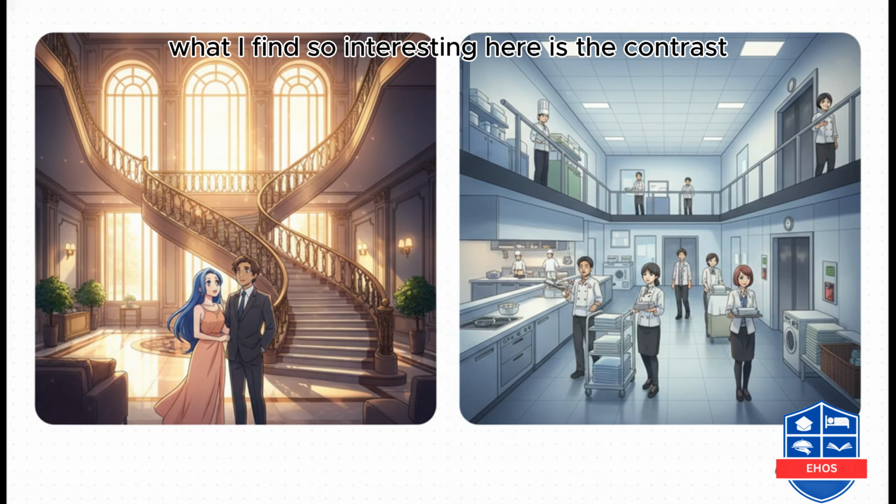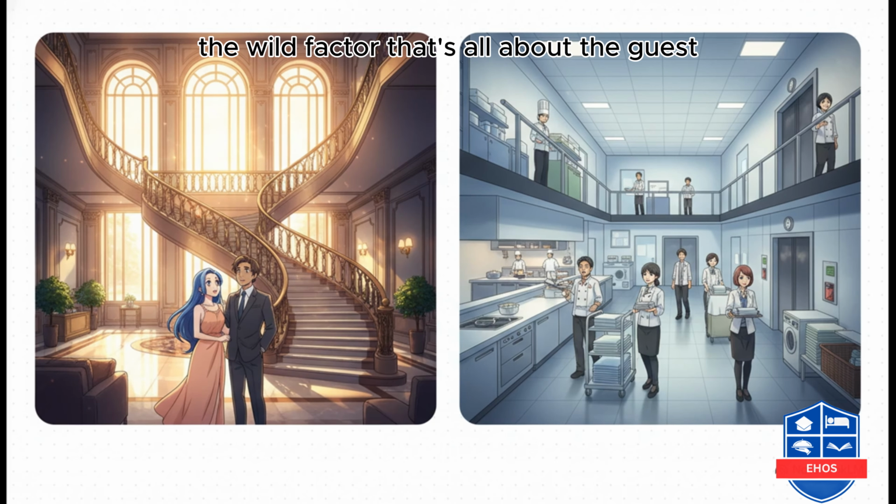What I find so interesting here is the contrast, the wow factor. That's all about the guest's emotion in the first few minutes. But operational flow, that's about the health of the business for every single minute of every single day for years and years. One is a sprint, the other is a marathon.